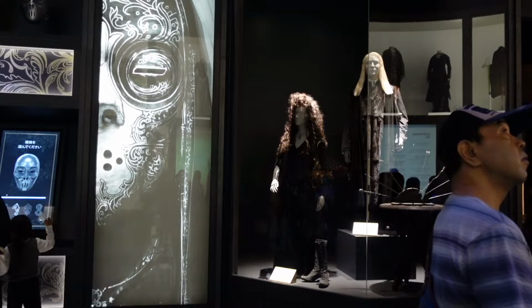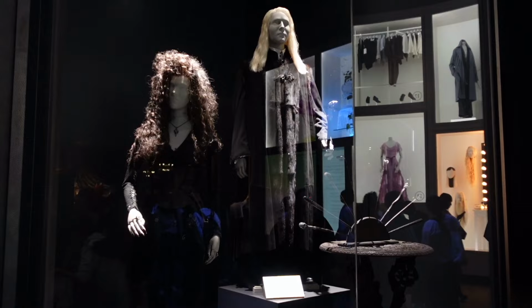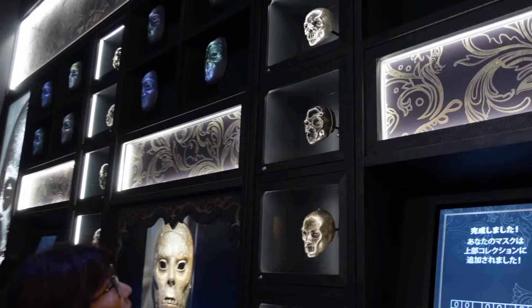And on the opposite wall we have some dark arts props. So we've got some outfits here. We've got Bellatrix Lestrange, Lucius Malfoy. Look at her shoes. And then here we've got some of the masks. It looks like an interactive feature is here as well.